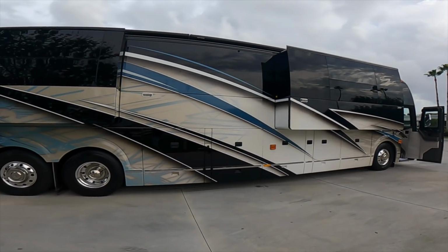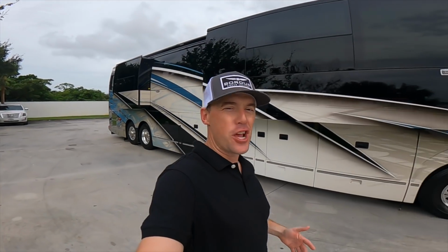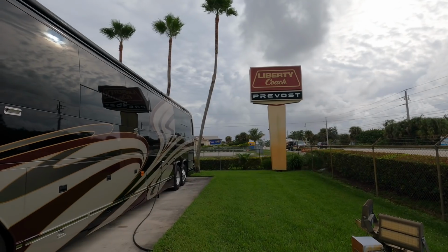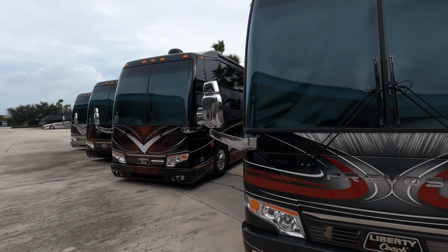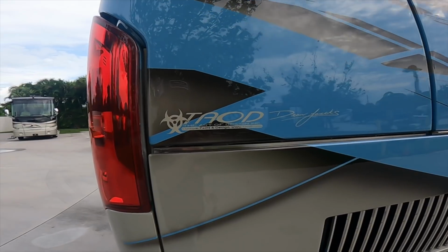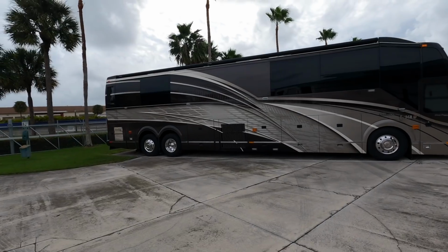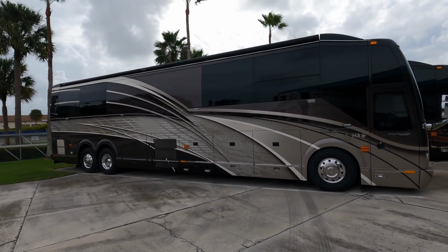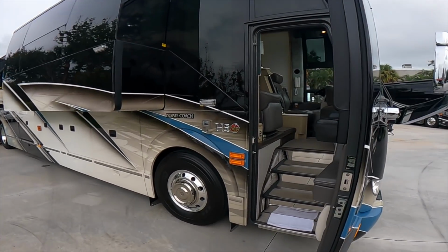So this is a quad slide 2019 Prevost Liberty coach. Ladies and gentlemen, it is a beautiful day here in Stuart, Florida. It's literally like an art gallery here in the parking lot. There are Dean Laux paint jobs just lined up. Every bus has just a unique paint job. And I just came across this 2019 quad slide Prevost Liberty coach. This is the newest coach for sale that I am aware of.